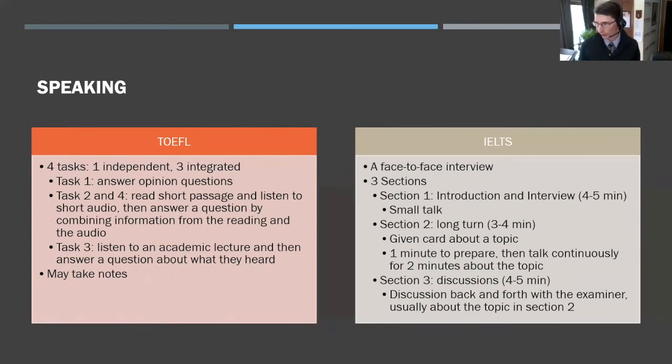All right, so let's look at these integrated tasks. Tasks 2 and 4 are similar. You read a short passage and then listen to short audio. Then you answer a question by combining information from the reading and the audio. All right, so task 3, you listen to an academic lecture and then answer a question about what they heard. All right, while this is happening, you can take notes.